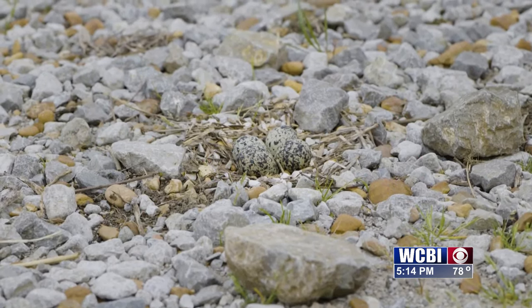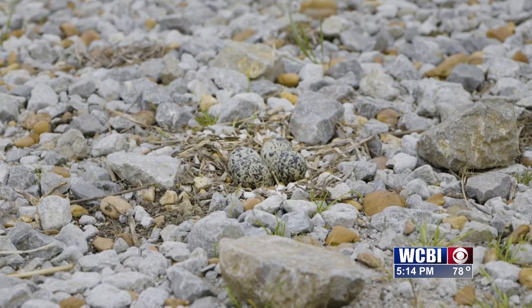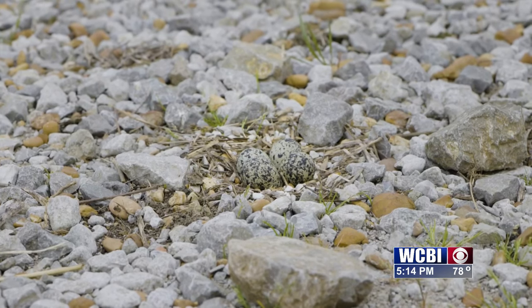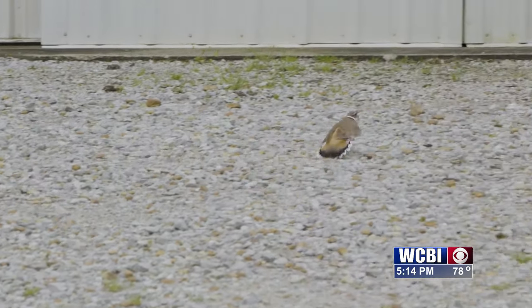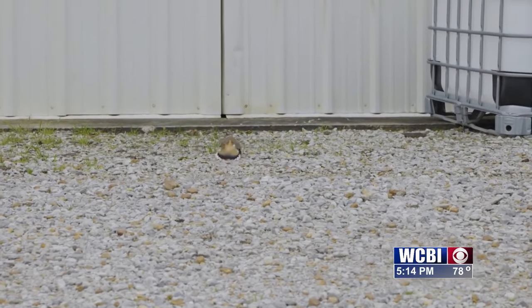One of the big features is the closer you get to the nest, the more she's going to act like she's injured to draw you away from the nest. So it's a really good protective way of her trying to get you away. As you can see, she's trying to draw us away. It's a kind of a fake injury type deal.